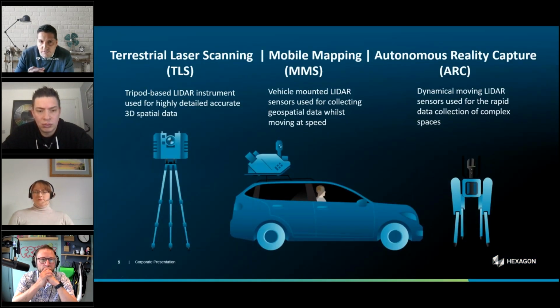We've split this into 3 core sections within reality capture. We've got terrestrial laser scanning, the tripod-mounted LiDAR systems, which are super accurate and collect a lot of data very quickly, through into what we call mobile mapping, MMS, which is LiDAR sensors on a vehicle moving at speed. It's shown on a car, but this could be on a train or even on a boat. And then through to what we call autonomous reality capture, the dynamic moving objects with LiDAR sensors that collect in complex environments.